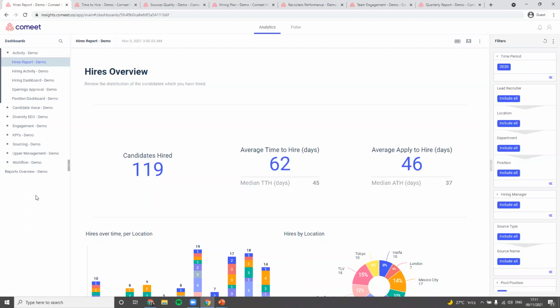In any case, I'll mention which reports are included, and you can always feel free to reach out to our support team for more details, or if you want to update your subscription. At the bottom over here, you can see that you have reports overview. This list will show you the full list of all of the reports that are available in Comeet, and it will show you which ones are included in your package. So if you're looking for that information, that's where you want to go.